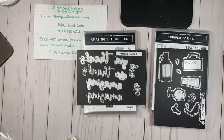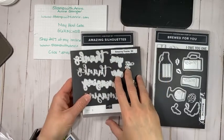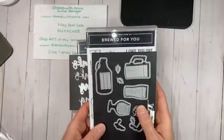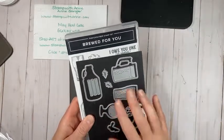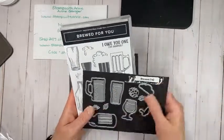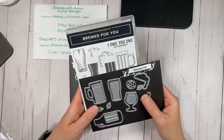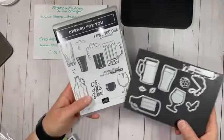Oh, I see hearts. Hearts, hearts, hearts. Okay, so it is obvious what you want to see. April says thumbs up, perfect timing for me. Oh, and on Brewed for You, yes. I'm thinking Brewed for You would be a good one. I see lots of hearts flying because Father's Day is coming around. This is a great set for the men in our lives, whether you have a teenager, young adult, or older generation. So guess what? Let's do Brewed for You next week, and we will save Amazing Silhouettes for another week. I like that. Maybe you guys will help me pick each week what I do.